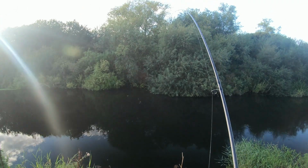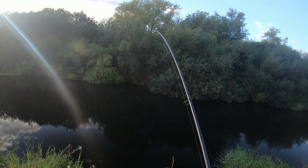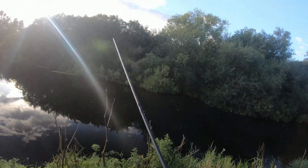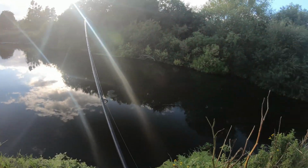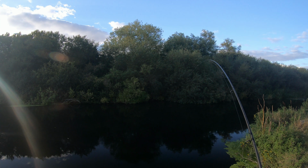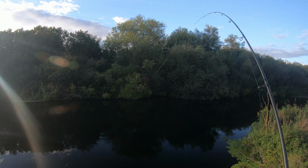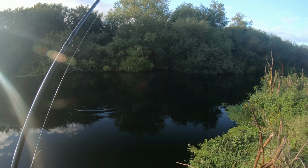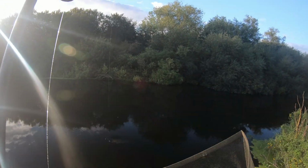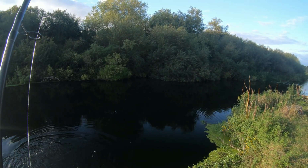Well, I'm into one. Not quite sure how big it is. Feels a reasonable fish. Can never tell. Let's grab the net. I don't think it's huge, but it's a chub.